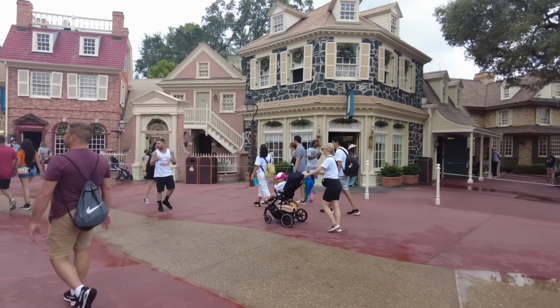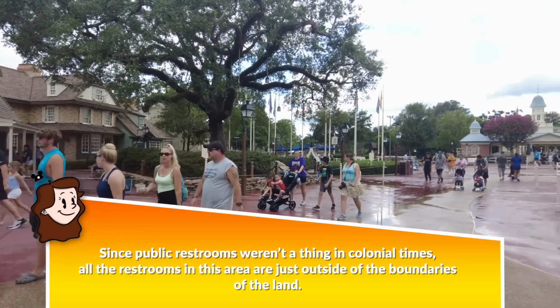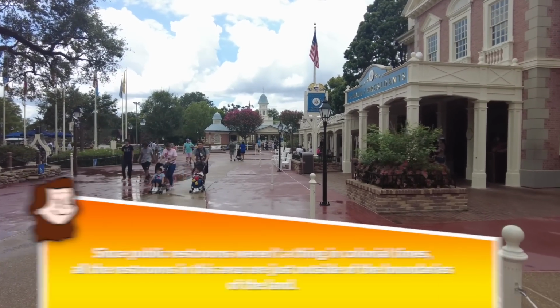Now, to play into this even further, there are no bathrooms in Liberty Square. Since public restrooms weren't a thing in colonial times, all the restrooms in this area are just outside the boundaries of Liberty Square. So you might think that they're in Liberty Square, but they're technically not.